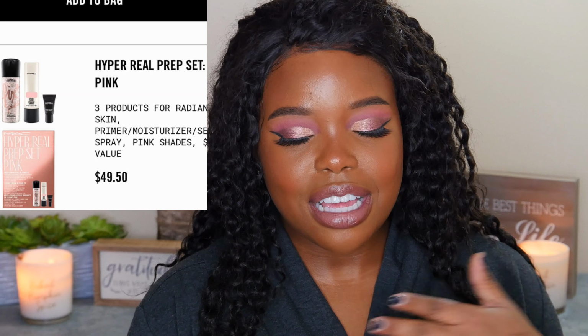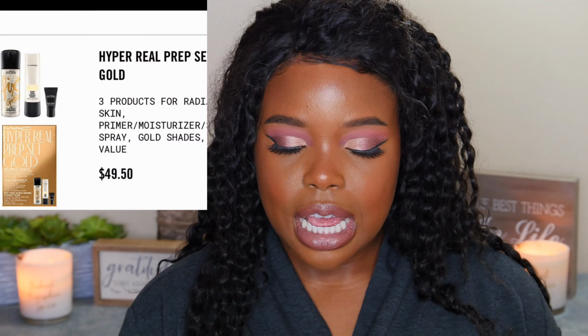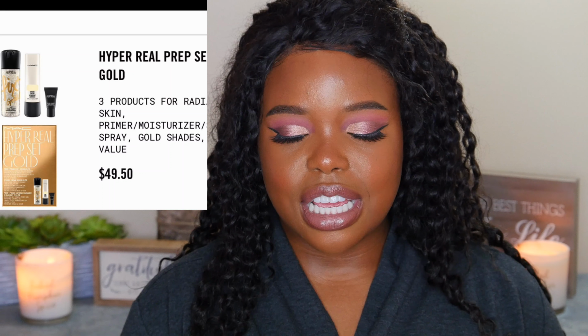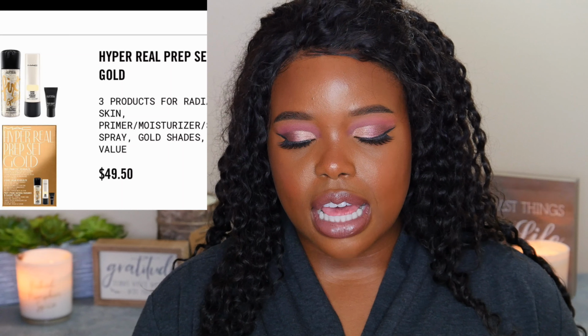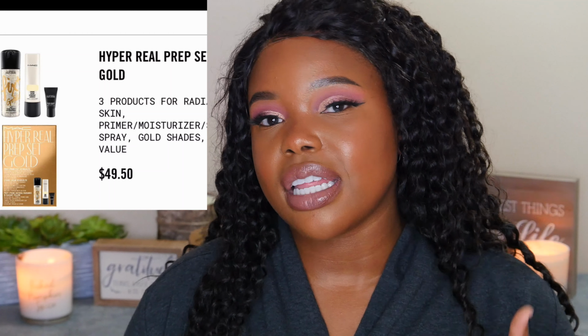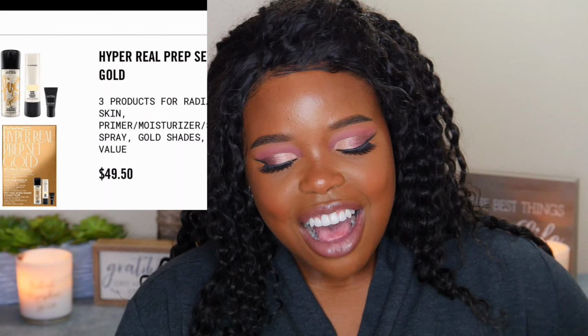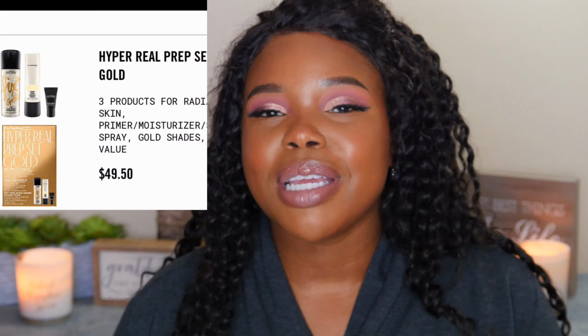Part of me is like, does anybody ever use all of this at once? I don't know. I can think of maybe just one that I would use. But anyway, the next set is called the Gold set. So you get the Prep and Primer Fix Plus in Gold Light, Strobe Cream in Gold Light, and Prep and Primer Natural Radiance in Radiant Yellow. Just thinking about my complexion for a second, I think the gold set will probably be best because I have gold undertones. I don't think I'll be purchasing this just because I'm like, how many people need this, you know? I feel like if you just buy the strobe cream, you're gonna be good to go.